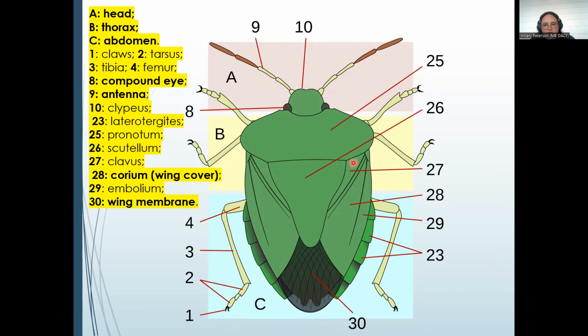25, this section here is called the pronotum. On many insects, this pronotum sort of pokes over the head a little bit, so it's sort of protective for the insect's head. 26 is the scutellum, which is oftentimes a little structure right between the wings. 28, on these types of insects, true bugs or hemipterans, is called the corium, a wing cover. So they have sort of a leathery wing cover. And then 30 here is a wing membrane.